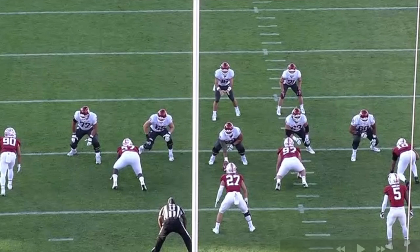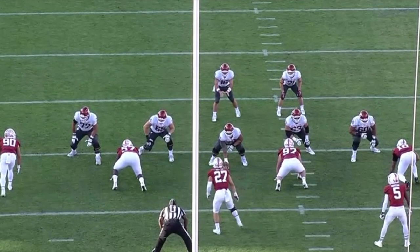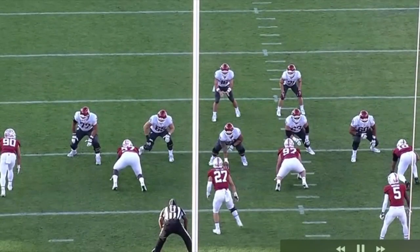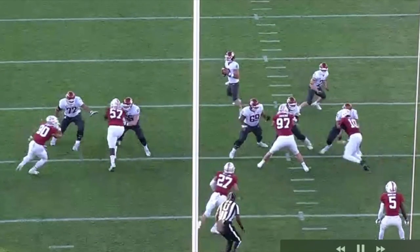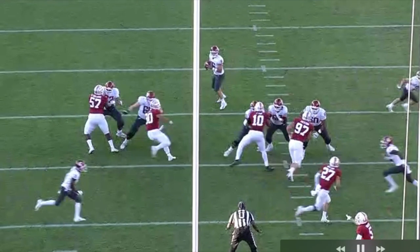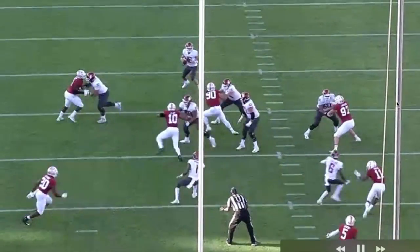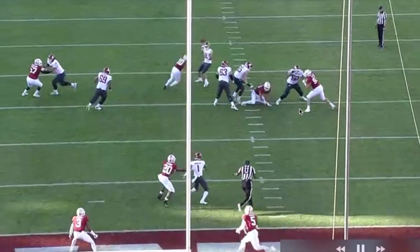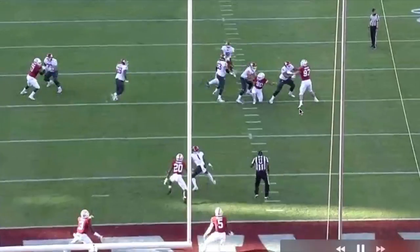Let's keep watching. I like this right here. They have a gap exchange up front. Andre Dillard is going to be very aware of it. I think he has some pretty high awareness. I'm going to show you an example of it later. But they're going to gap exchange. Dillard is going to pass number 10 along on the inside. Dillard's going to get his eyes back outside for whatever's coming back over the top. That'll be 97. Fantastic feet. He traveled well. He's mirroring pretty well right here. Say that five times fast.